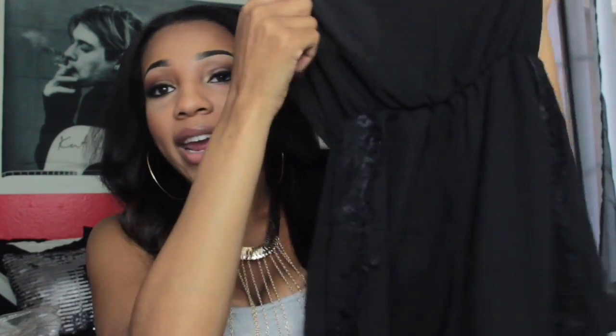I would say if you're not really short, always get your rompers from these websites two sizes bigger, because they will fit like crap if you get them in your size. So yeah, I always get my rompers in a large, and it fits pretty good.